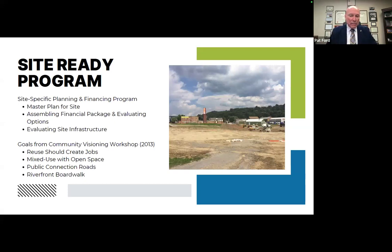And so with that said, up to that point, the narrative was all about visioning, community engagement, site control, collaboration. But now you really needed to get into the site-specific planning and financing. Again, not having any money, not having any political or capacity resources to be able to pay engineers, architects, whoever it might be, we had another community visioning workshop that helped us really start refining what that use would be.